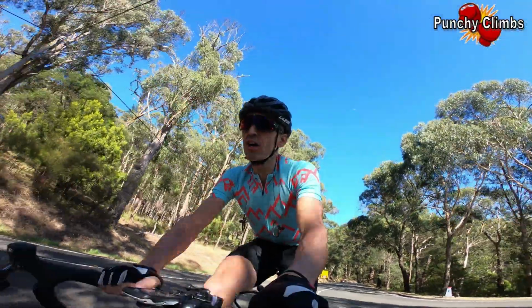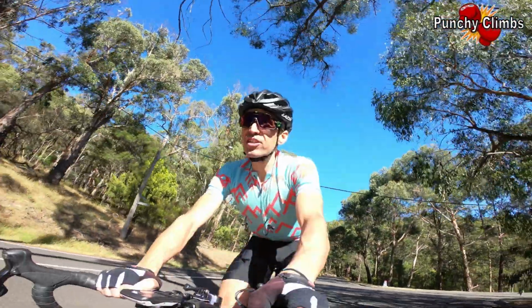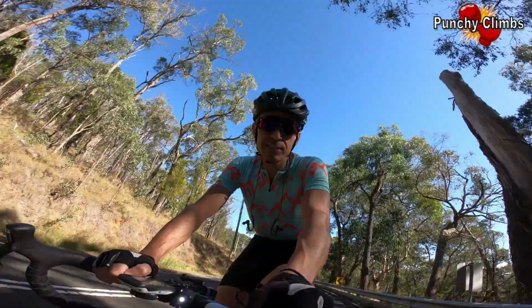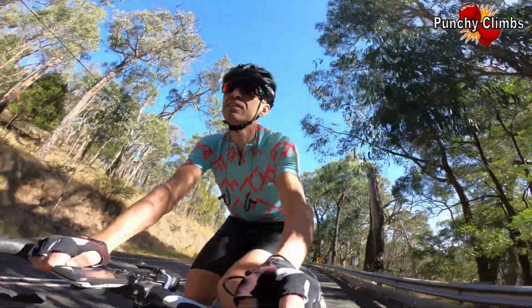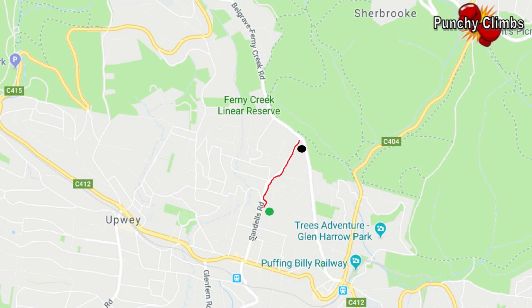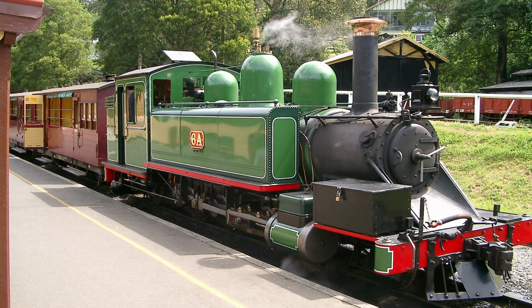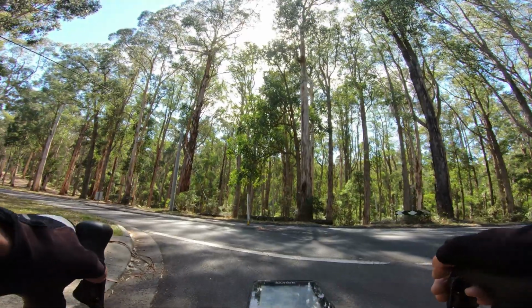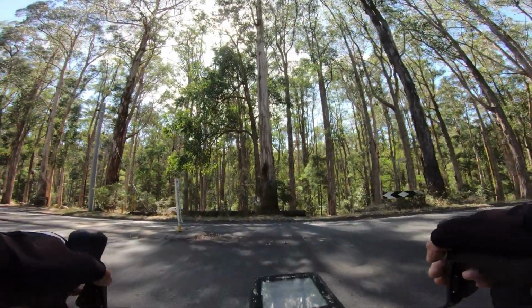In today's episode, I'm out in the Dandenong Ranges, and we'll be taking a look at the Top Gear segment. Let's take a look at the overview of the segment now. The segment is on Sandells Road, just near Tecoma Station, not too far away from the Puffing Billy Railway Station. The segment officially starts just after Alex Street and finishes just before the end of up end near Terry's Avenue. To reward your efforts, you've got a beautiful view at the end of the Dandenong Ranges National Park.